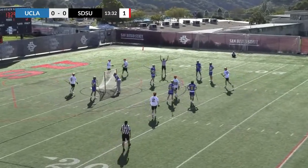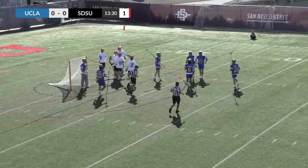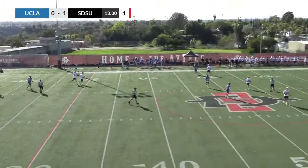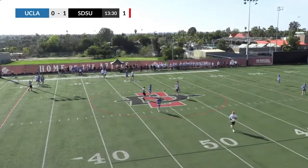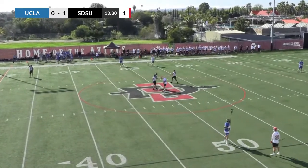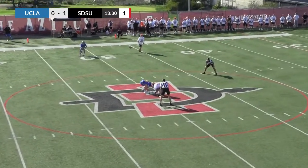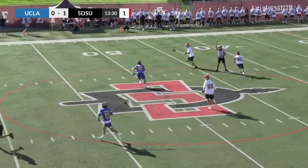And the Aztecs are on the board first. That is number 31 for the Aztecs, Keegan Lamar. Dylan Pitts, sorry. Got my numbers mixed up, folks. Sorry, Lamar and Pitts families. That's Dylan Pitts with the first tally of the day for the Aztecs.